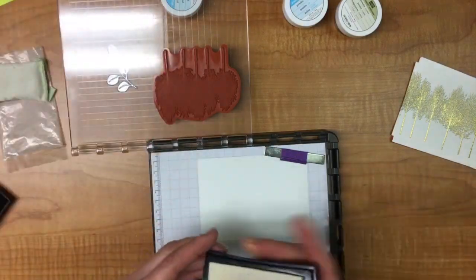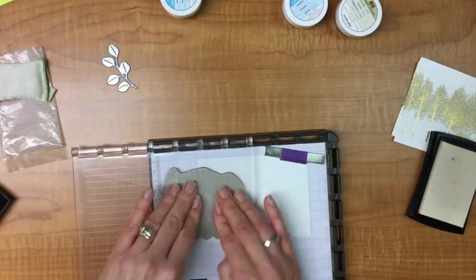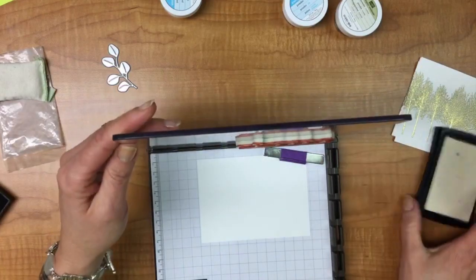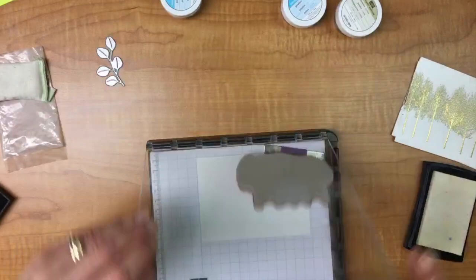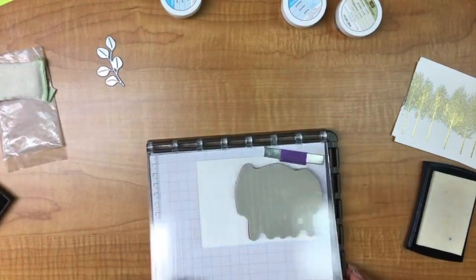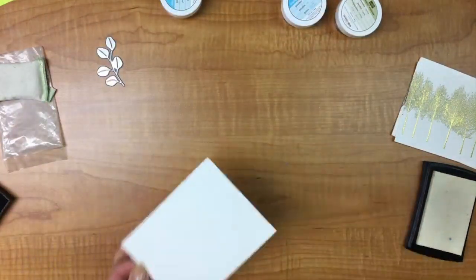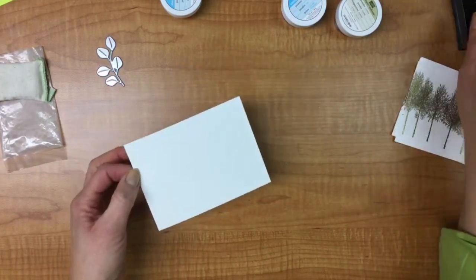Okay, so now I can go backwards. So I'm going to stamp here, lift it up again, 90, and I'm going to go right over into the edge. Ink it up again. I'm using my Versamark, which is a sticky ink, and you can press it down. And now you're going to lift it up, and we're done with this guy, so I'm going to put him off to the side. I'm also going to close up my Versamark so I don't stick my hand in it.